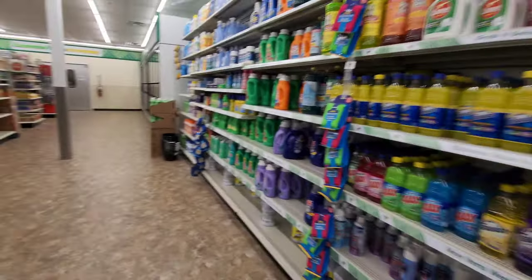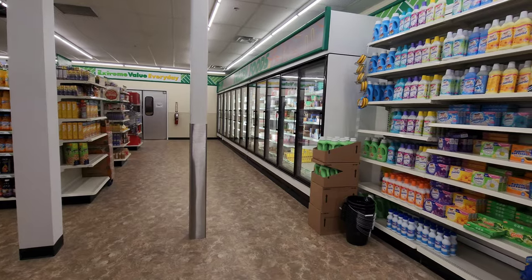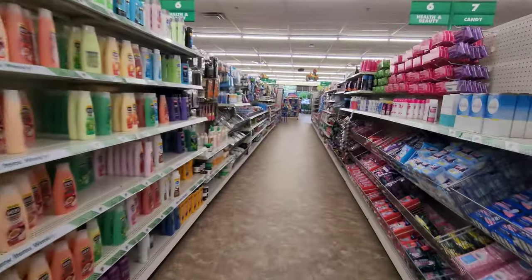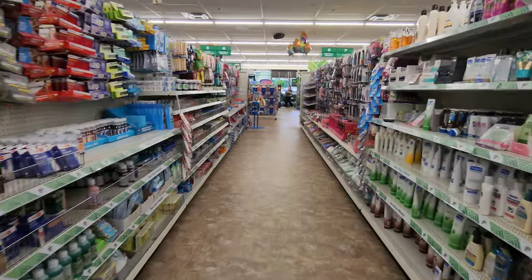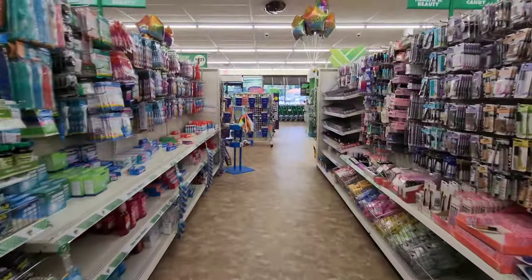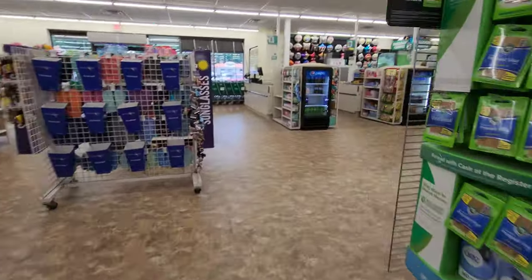Alright, I hear a lot of coolers. Not as many as I thought, though. Not as many as I thought I would see in here, but we'll get to that in a minute. Just doing a walk through all the aisles here. Here's HBA and cosmetics in this aisle. As we continue to work our way to the right, it gets more dangerous. You'll see why. Ready?